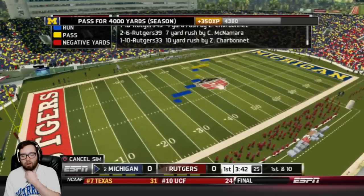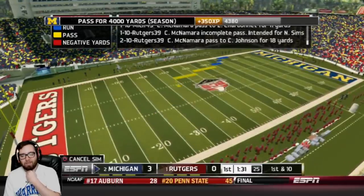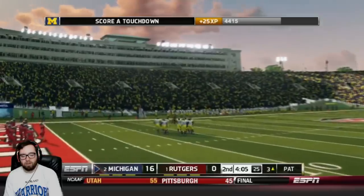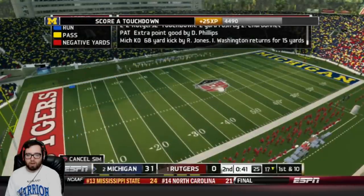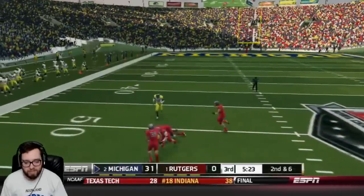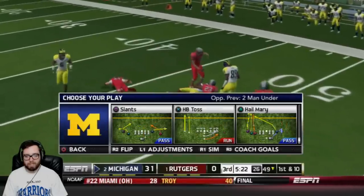We are struggling on offense, taking a lot of time to move the ball. Rutgers cannot move the ball to save their life, though. Oh, I shouldn't have spoke too quick. Bro, they don't even need our help, though. Yeah, Rutgers still has not scored on us yet. 31-0. That's a freaking dot if I've ever seen it. Holy crap. McNamara looking like a beast though.